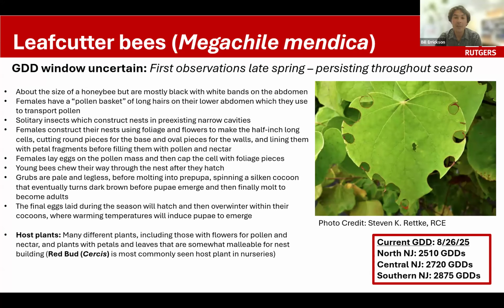And so leafcutter bees kind of bring that same point up in an interesting way also. So we start to see these late in the spring and persisting throughout the summer, and we're starting to see what we're looking at here. This is Cercis, this is a redbud leaf, and you see those distinct circular chew marks on the margins of the leaves. And this is a symptom of leafcutter bees. So we see this in the nursery and in the landscape. They can feed on many different species, flowers and leaves as well, but redbud seems to be one that they really prefer.